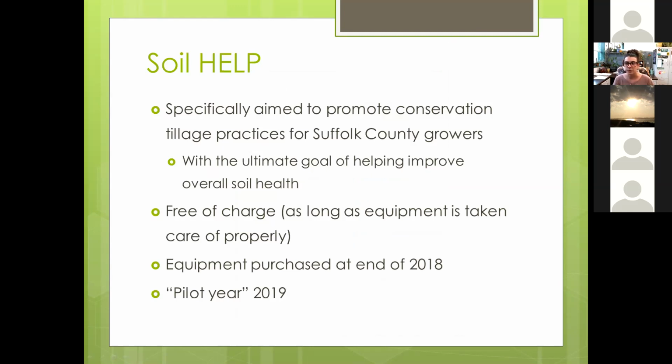So our staff is pretty familiar with this type of program and this type of process of using equipment or renting out equipment. And this particular program started towards the end of 2018, right around when I started, in conjunction with the testing program. And as you can probably guess, this program is an equipment loan program that is specifically aimed to promote conservation tillage practices for growers with the goal to improve overall soil health.